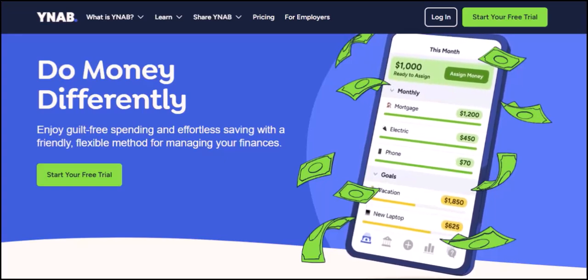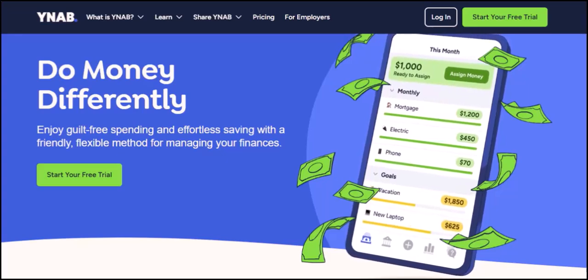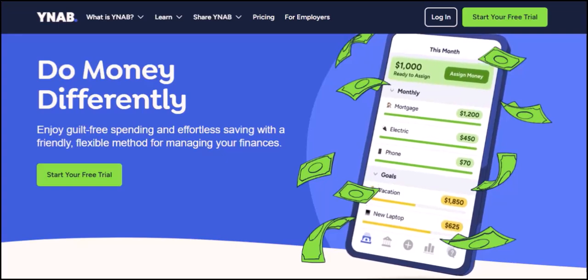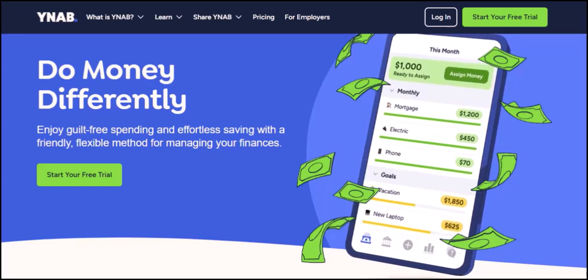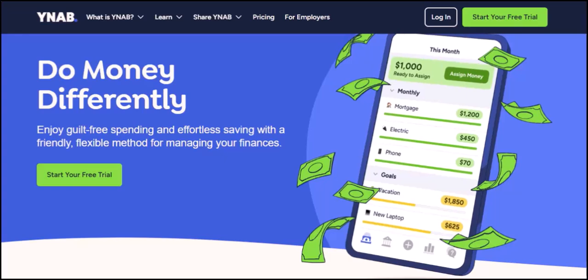But what if YNAB isn't the perfect fit for you? Maybe the subscription fee feels like an extra burden, or perhaps the user interface doesn't resonate with your learning style. The good news is, there are several excellent YNAB alternatives out there, each catering to different needs and preferences.